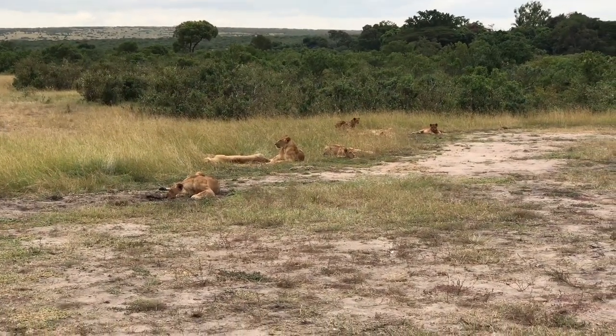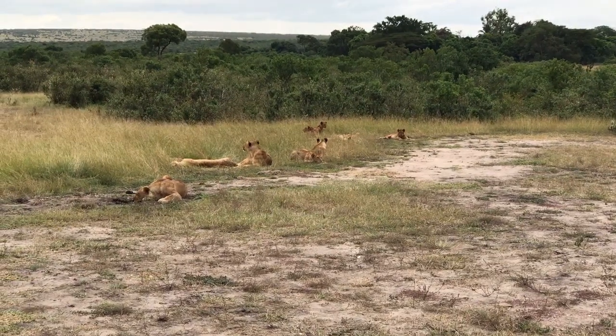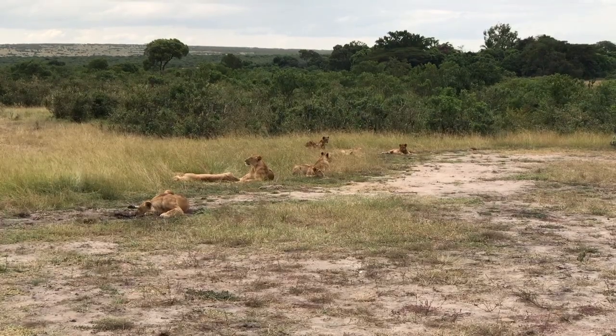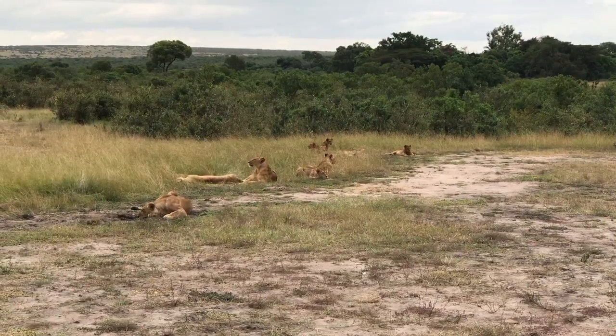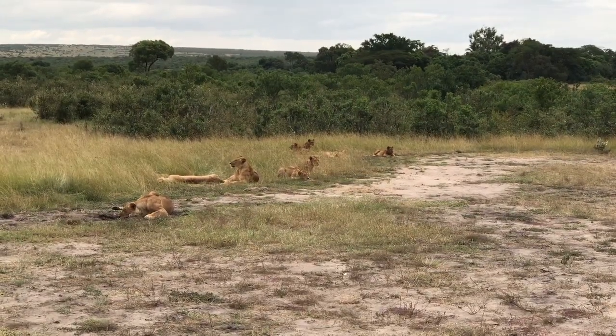The lion in the middle just pricked his ear up because of the wildebeest. He goes up and here comes another one. 1, 2, 3, 4, 5, 6. There's 9. At least 9 I can see, and there's another one potentially lying down in the grass.